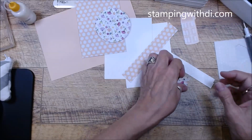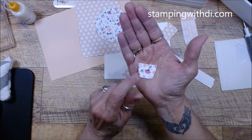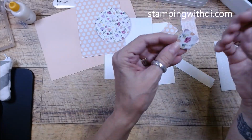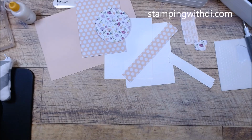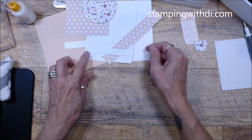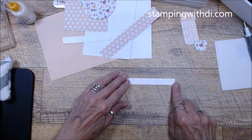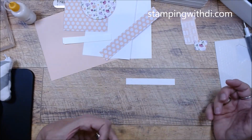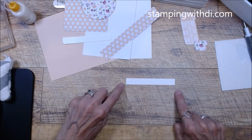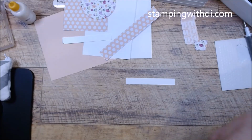All right. I also did a cup. This is one of the dies, and it's just a little cup that you would drink your coffee out of, the lid or whatever. All right, so let's see here. I also have, you know how I always have these little strips of white, and this is the perfect kind of card for why I keep these on hand. These are what I cut out for classes and my video cards. I sometimes get a lot of these little small strips, and this card was perfect for that.